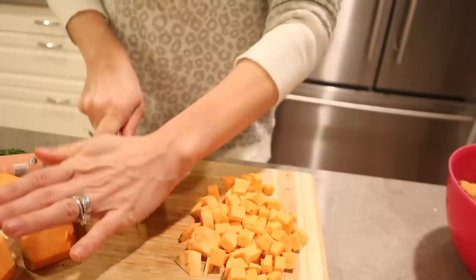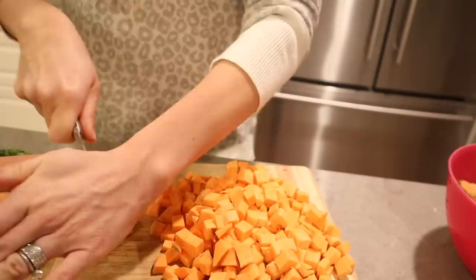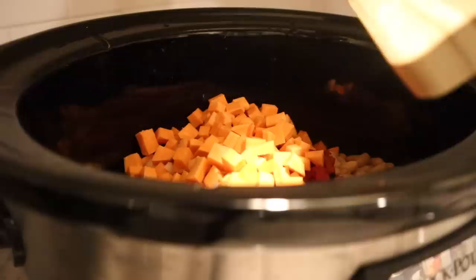You get what I'm saying, but this tastes more so like just vegetables with a little bit of saltiness. So if you want that extra flavor, add extra spices. So we're just chopping everything up and then adding it to the crock pot as we go.